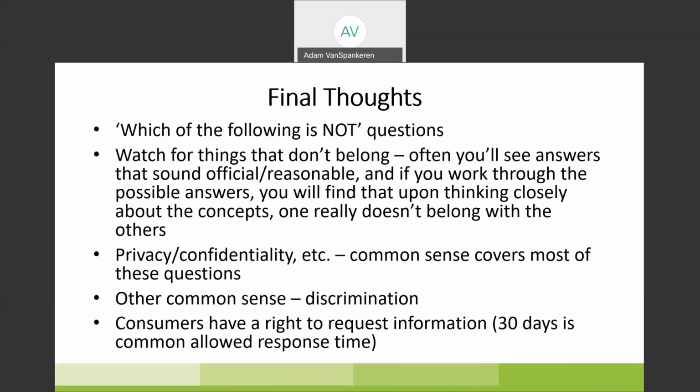Similarly, in terms of discrimination, you know what discrimination is, and if you see it, either which is not a form of discrimination or which of these is, it should stand out to you. Be like, hey, that's not fair. That's discrimination. So again, we have that unfair concept from earlier.